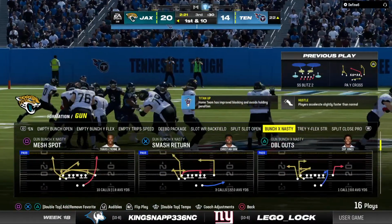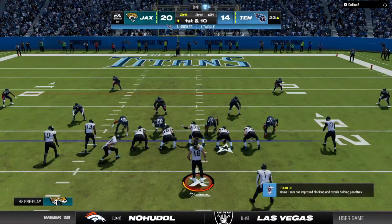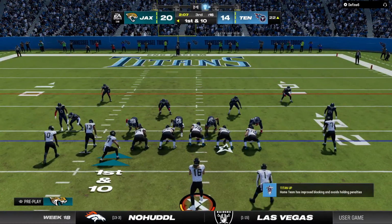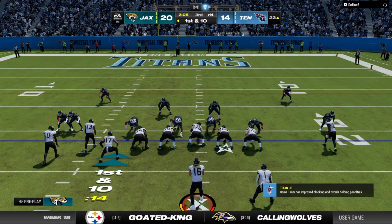Already over 1,000 yards receiving this season. That catch is just going to add to his total. Certainly not resting on his laurels. He's trying to continue to gain as many yards as possible and continue this big season.